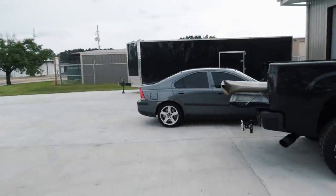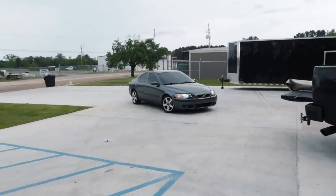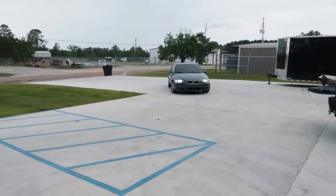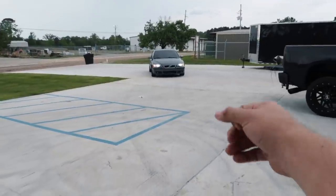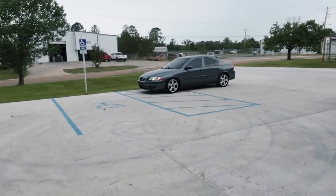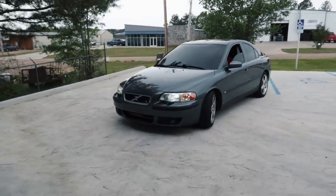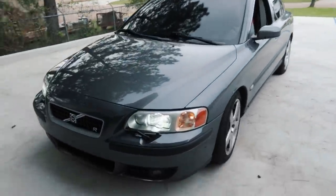For those of you that haven't seen, this is probably confusing, but I did get a Volvo S60R. This is honestly the coolest car I've ever had for a daily driver. It's a manual transmission for one, 6-speed manual, all-wheel drive. It's got active chassis, active suspension and everything. It's a seriously crazy car, and it's got a pretty decently sized turbo on it.